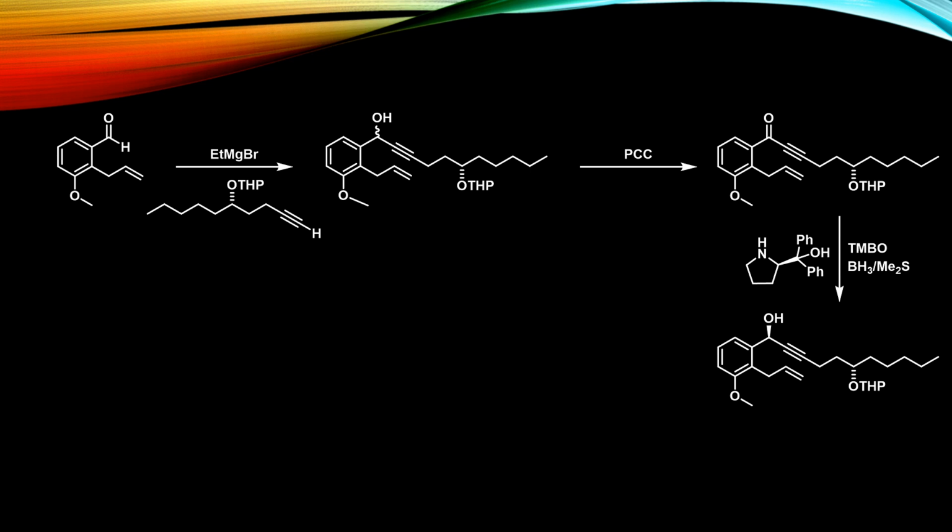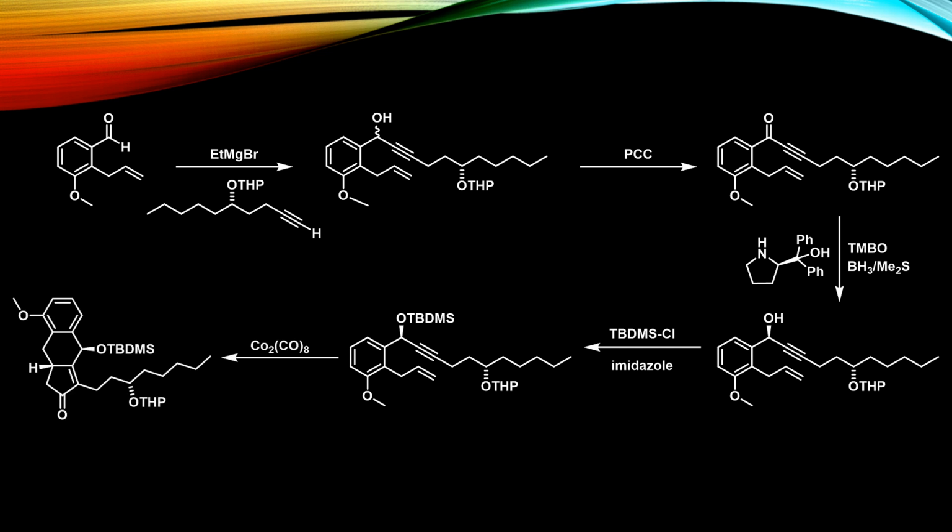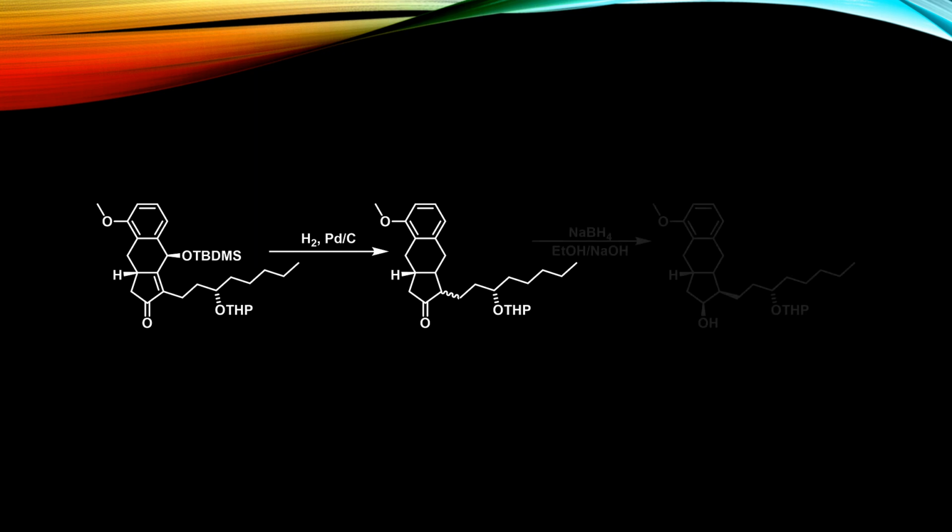stereochemistry. The alcohol was then protected to allow for the key reaction to take place, the Pauson-Khand reaction, which forms two of the rings in one step. A series of reductions then took place, the first using hydrogen and palladium over charcoal, and then a second using sodium borohydride.